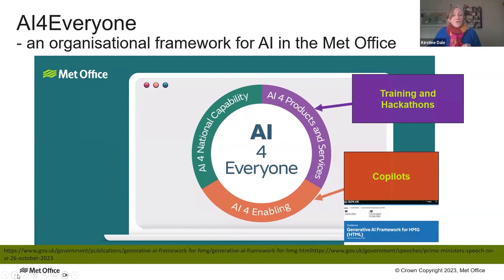So we run training events and hackathons for our operational meteorologists, and that maps into AI for products and services. And then within AI for enabling, we are trialing the use of copilots, so Microsoft 365 Copilot and GitHub Copilot, to see if they help staff in their day-to-day work, increase productivity, and improve the work experience of the staff in the enabling areas. On this slide, I've also put a link to the generative AI framework for government, because I thought it was worth highlighting.